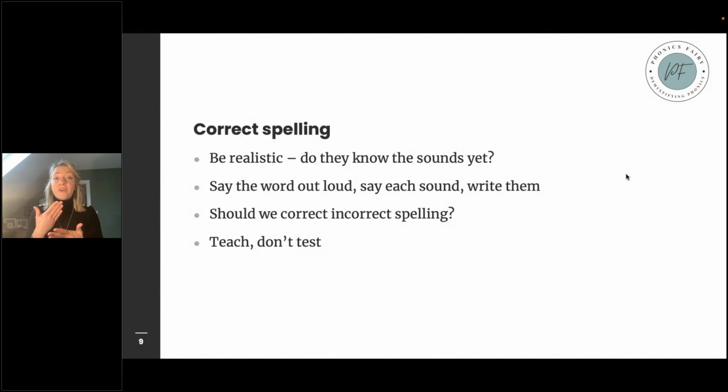Instead, I would prefer to teach the child the words. We're not testing it at the end. I'm not doing a test, but we maybe take a chunk, a collection of words each week, and in that week, we're looking at each word, breaking it down into its sounds, saying the sounds out loud and then writing them down. We're teaching it in that way rather than just sending home a list and testing it.